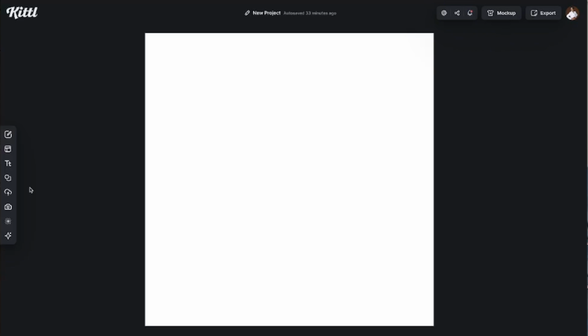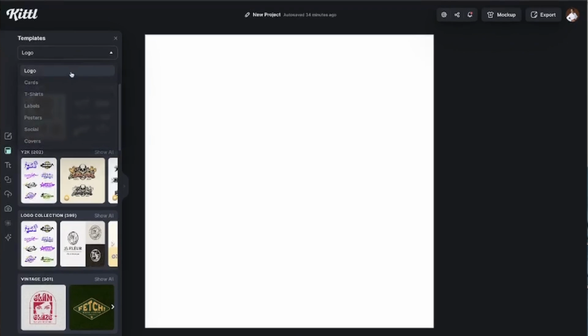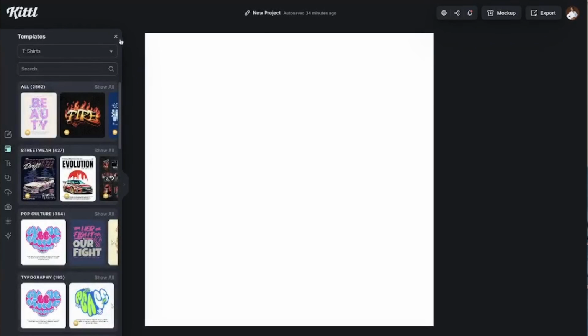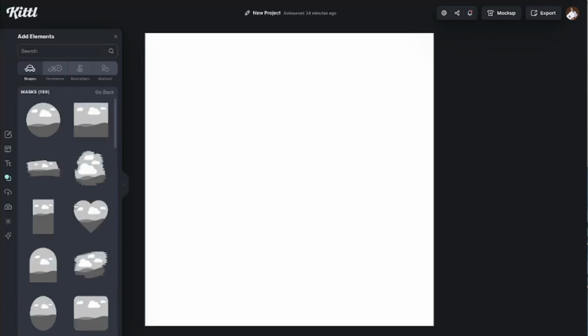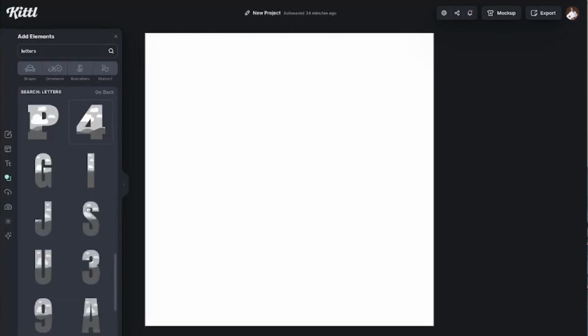All right, so I have my new project, I have my new artboard, and now I'm going to come over to the left-hand panel. And if you decide to still create a template inside, once you're already inside the artboard, you can still come under here, click under the different drop down for the categories, and still choose a template if you want to. But I'm just going to create something today. I'm going to choose Elements, and I'm going to select the one that says Mask, and I'm going to choose the letters.